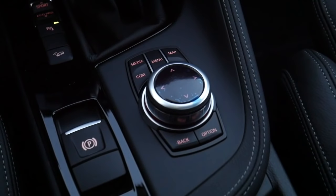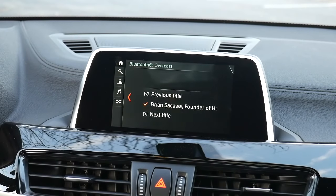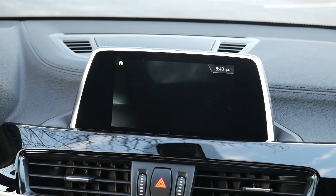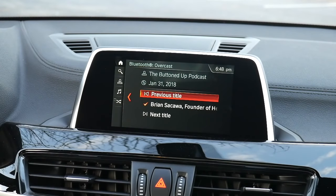And then, like I showed with the hot buttons before, it's really easy to jump between what you're currently listening to. You can jump to the navigation if you have something up, or standard maps. You can also jump to the phone if you want to make some phone calls, and back to what you're listening to just through those hot buttons.